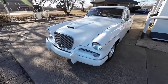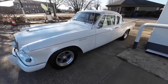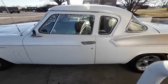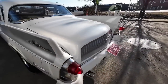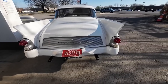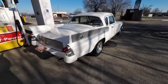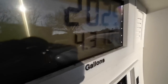Talk about style, man. You get this thing off the lot, it really pops. That's what happens a lot of times when I'm on these test drives. I get the car off the lot and really notice how much it stands out. Even the back looks like it could be a front end. I love it. So yeah, it took $20 worth of fuel. A little over 4 gallons now.